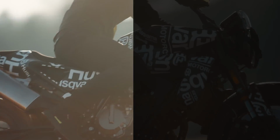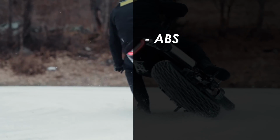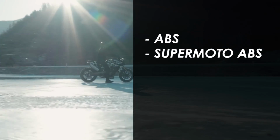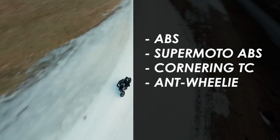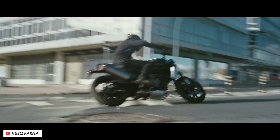As for the specific rider aids within those modes, well, you've got cornering sensitive ABS, the option to enable their signature Supermoto ABS mode, which disables at the rear for extra skids, and cornering sensitive traction control as well. And then as part of that dynamic pack that I just mentioned, there's also anti-wheelie as well as MSR, which helps to control engine drag torque. Thing is though, with those extra rider aids and the extra mode, while it does add a little bit of fun, I actually think the main reason for speccing up the dynamic pack is the fact that it actually includes cruise control.